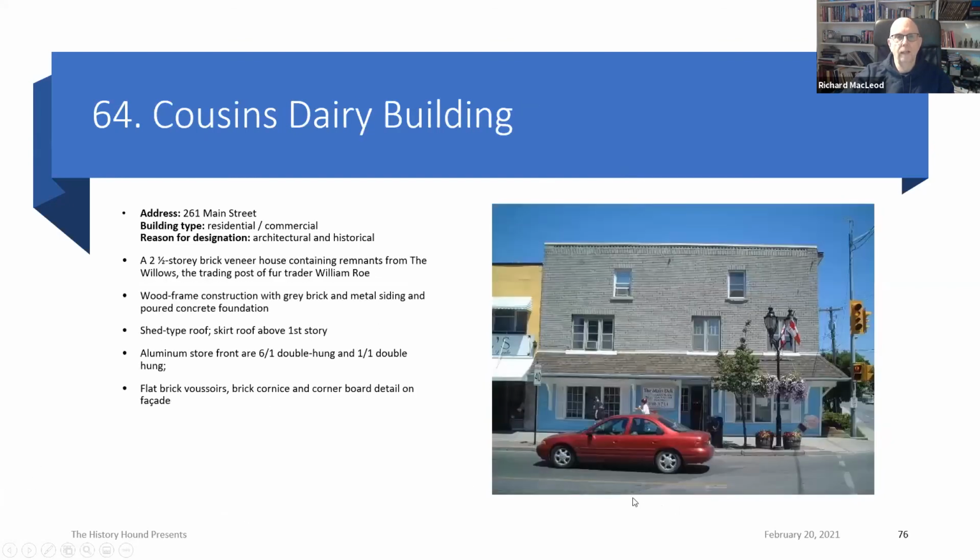And on the corner we have Cousins Dairy building. This building was Cousins when I was young. Over the years, it's been a doctor's office, it's been a deli, as you can see, it's been a real estate office, it's been a lot of things. I think it's kind of a nice building right on the corner. I kind of like the fact that it's a two-story. It used to match all the buildings along, but over the years, different buildings have had renovations, and so it no longer matches. But it's a 2.5-story building, as you can see. It's got an aluminum front.